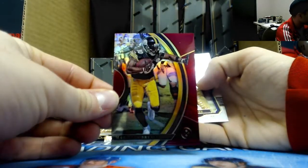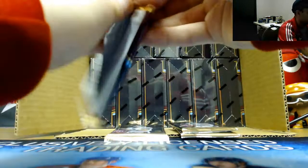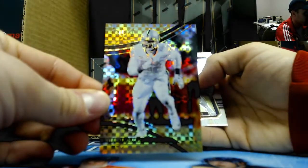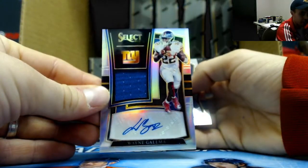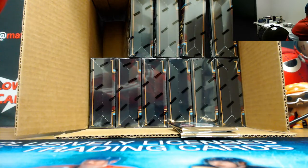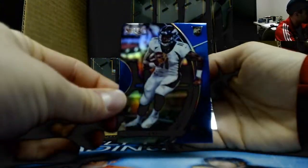Martavis Bryant, Steelers, red parallel. It's number 299. Checkerboard, Khalil Mack for the Raiders to 75. And for the Giants, number to 199, jersey autograph, Wayne Gallman, goes to Robbie. Final pack, box one is a blue Carlos Henderson for the Broncos, 149.